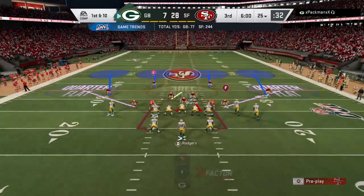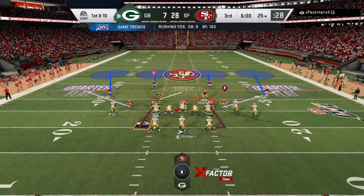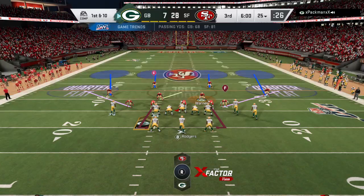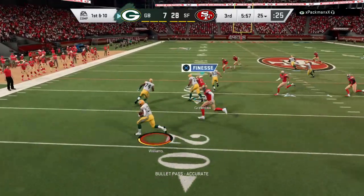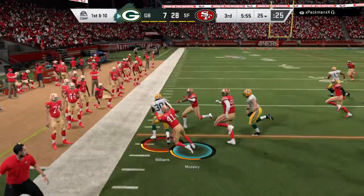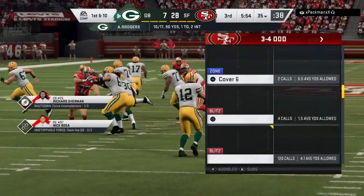The Packer offense ready to get their next drive underway. They are looking to make a bit of a 180. They are sputtering right now. And frankly, I think it's time to call your playmakers together and say, all right, guys, we're going to lean on you through this patch.